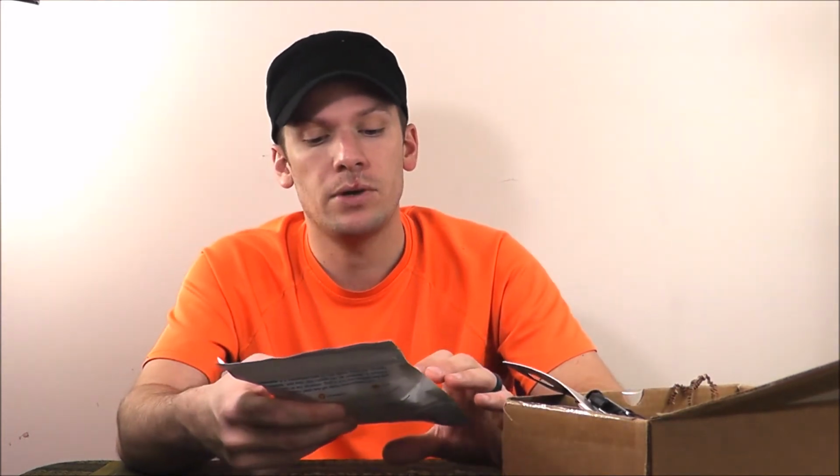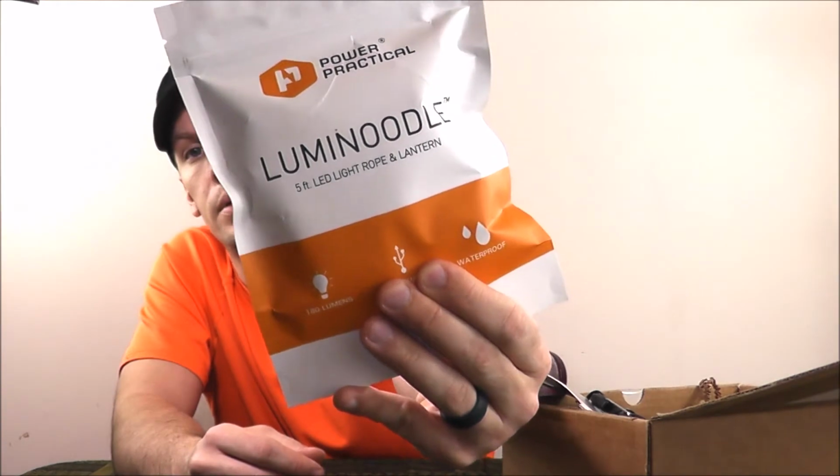Now let's take a look at the products. All right, so I'm going to go ahead and try to go in the order of the card, just for the sake of keeping it organized. So first up, we have the Power Practical Luminoodle. Now I haven't purchased any of Power Practical's products myself thus far, but I have heard good things about them. So right here, this says it is a Luminoodle 5-foot LED light rope and lantern, 180 lumens, USB powered, waterproof.